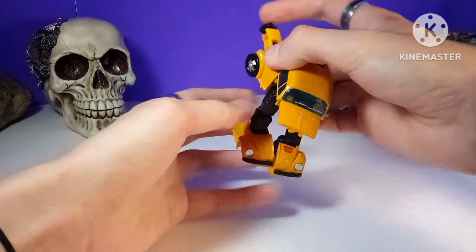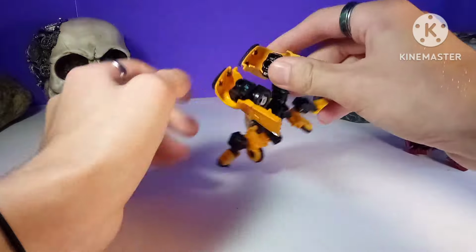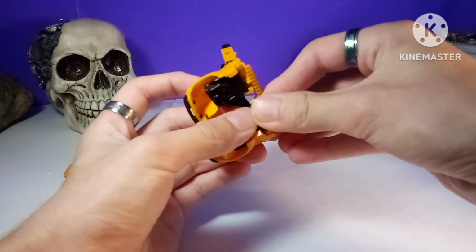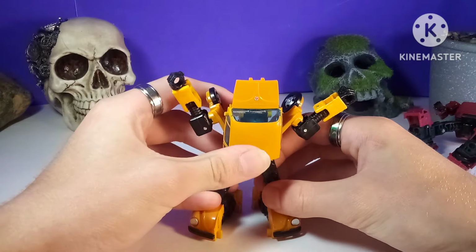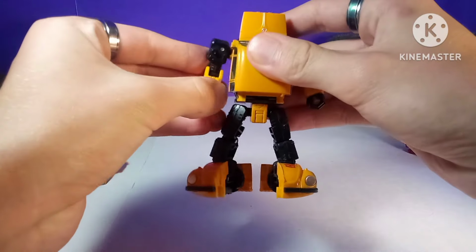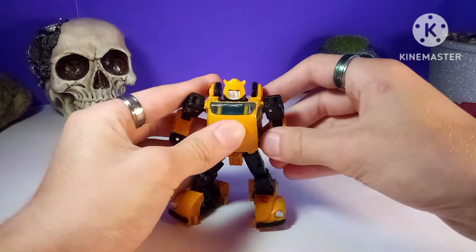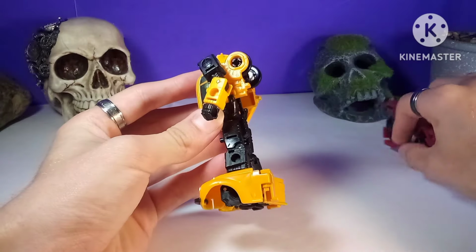Just fold these feet down, fold all this up, rotate the waist, bada bing, bada boom. Hopefully that was in focus. I've been having a lot of focusing issues here recently. That's okay. I'll get that worked on. Bada bing, bada boom, fold that down. This arm is a hell of a lot more secure than on Cliffjumper here.